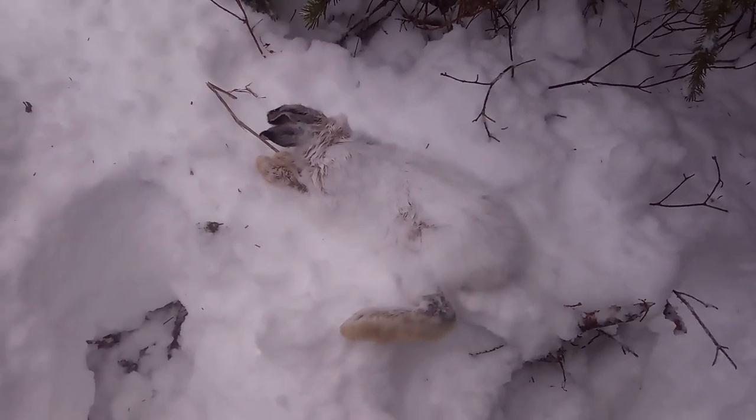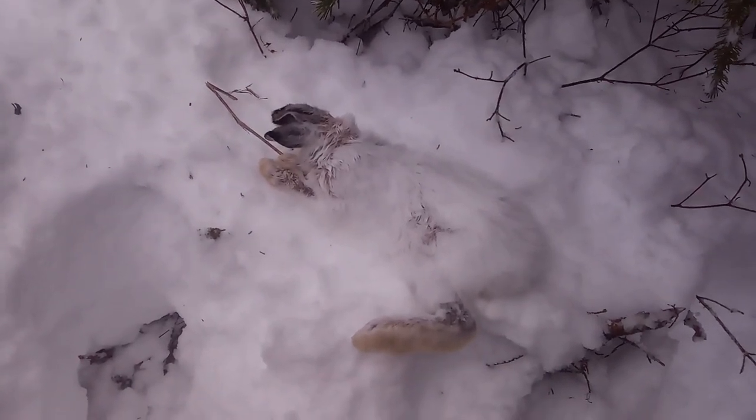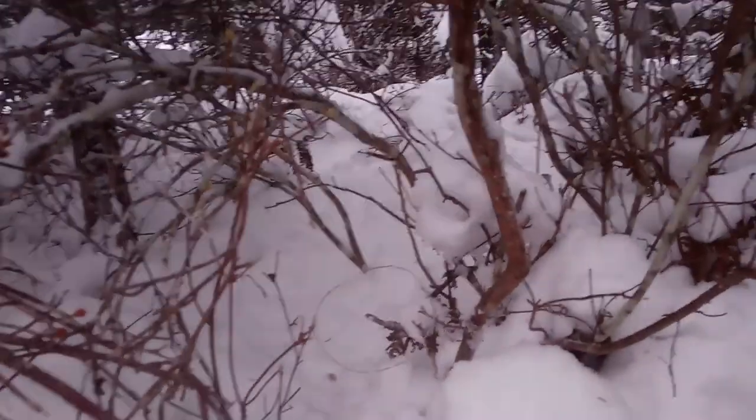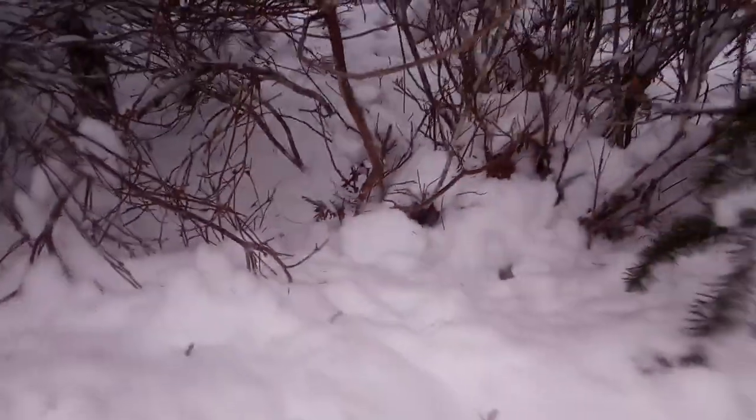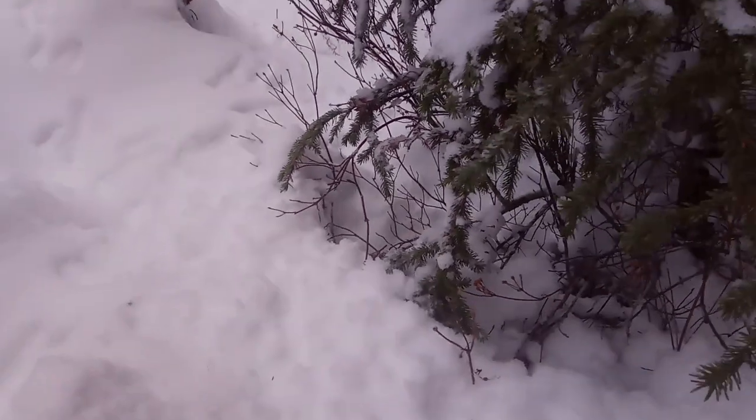All right, I'm out here checking rabbit snares with my kiddo, and we got a nice snowshoe hare. Came out of this set right here. Let me get down in here. There you go, you can see my loop. And it's just tied off to this upright branch there. He was able to pull it out of there. Came out this way. Came out and got tangled up in those bushes right there. And passed.